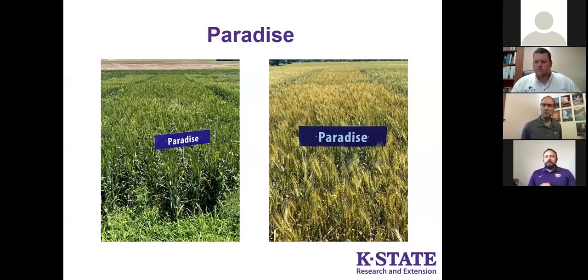Looks kind of like that 4458 type of head there. It's a medium early variety, medium height. Seems to do well on acid soils there as well. We can see a little bit of lodging going on in that left picture there. I think that may be some of the reason why in our intensive trials we didn't do as well as some of the other ones. Perhaps we had some lodging in those trials.